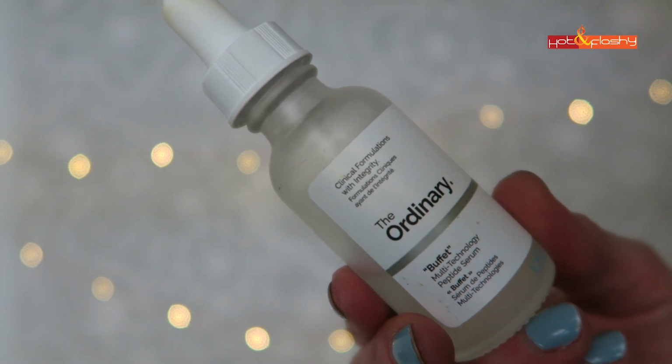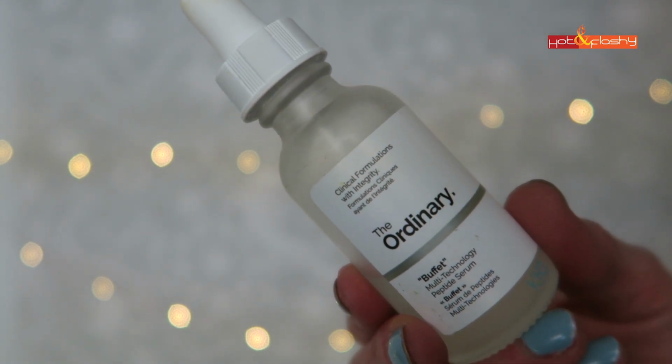The other peptide thing that I really like a lot is the Ordinary Buffet. This is like a whole mess of peptides. If you ever want to try peptides and see if they do anything for your skin, then why not try them all at once, right? This has just about every peptide you can think of in it, and it's a great little product for like $14.80. So you could give that a try.